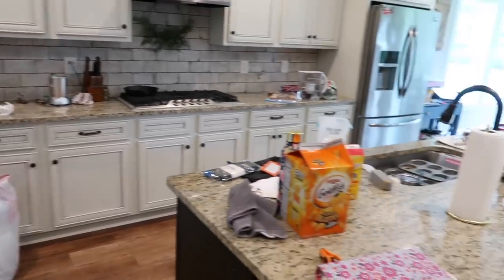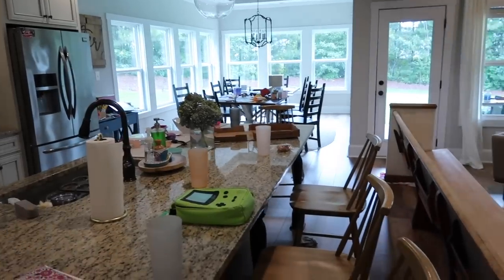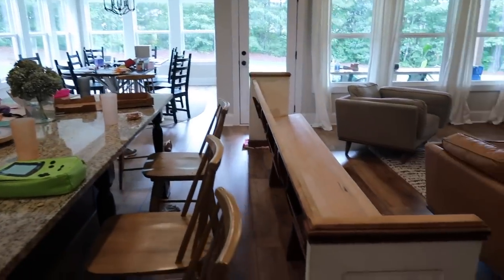Here's the kitchen. The dining room table is still a mess from back to school stuff, and there's just no excuse for that. I gotta get that under control.